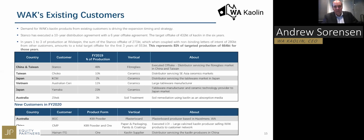The strategy for us building the Kwinana plant was to de-risk this process. De-risking it means that we had to prove out the business model, and to do that we had to make sure we could produce the right products and win customers at the right price points, and this slide shows that we've done that. And we also wanted to de-risk the scale-up.